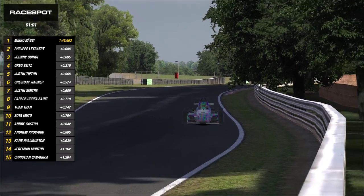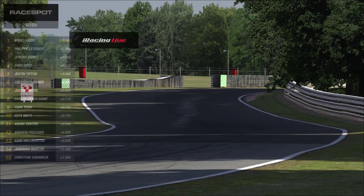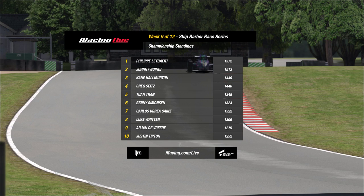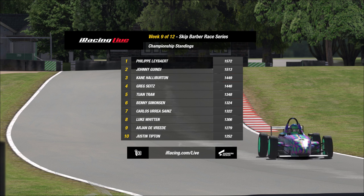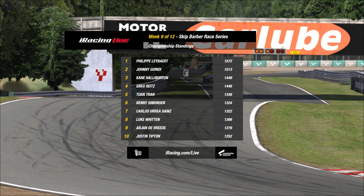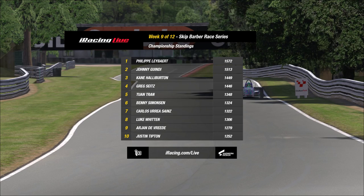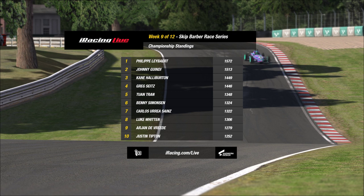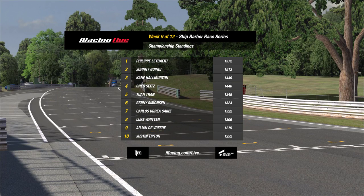Looking right now at your championship standings, Philippe Bear continues to lead the way with 1,572 points. Johnny Gunde sits in second with 1,500. Then you have Kane Halliburton, Greg Seitz, and Carlos Rivera Sainz. So your top five, 250 points separate that top five. It really is, I think, Alvin, the top two that really have a chance at this point between Philippe Bear and Johnny Gunde. But Halliburton and Seitz in particular in third or fourth, they aren't quite out of it just yet.